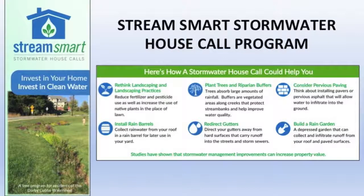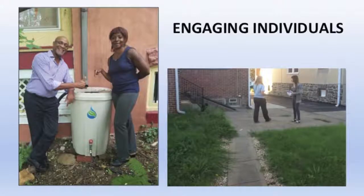All right, so not all properties are suitable for a rain garden, right? The soil's not going to work, you can't get the water there, but we still want to encourage residents in this densely developed area to make some sort of change on their property to improve stormwater management. So we created a Stream Smart Stormwater House Call program, modeled after an energy audit, where we can actually go on people's property and talk to them about how they're managing stormwater and ways they can improve upon it.